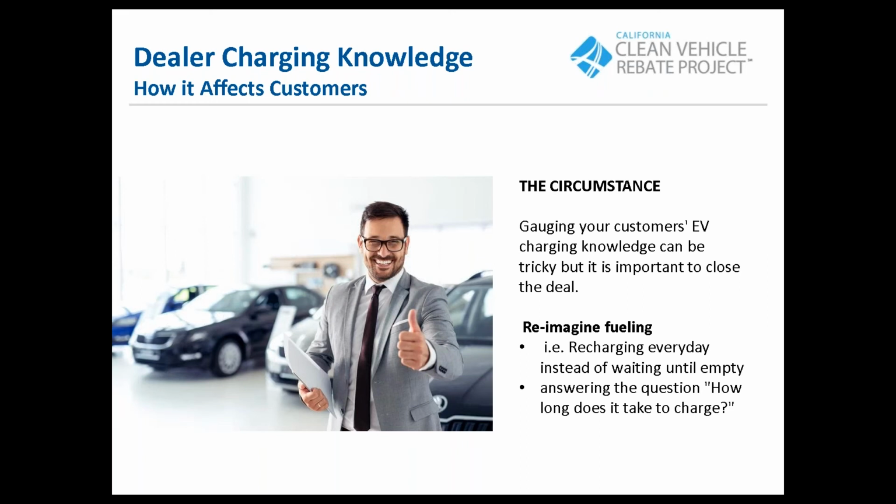And since EV shoppers come in with their own range of knowledge, it can be tricky to gauge where they're at. But you can kind of refer to the customer classifications we just mentioned to get an idea of how that conversation might go in regards to charging. And it can certainly be very helpful with closing the deal as well.